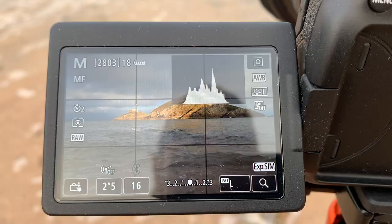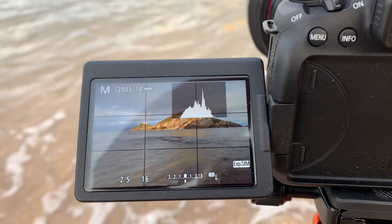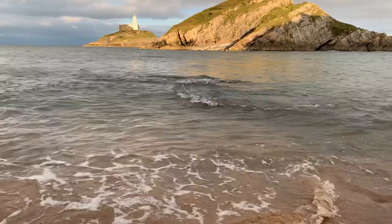And towards the lighthouse, I was shooting f16 again, and obviously it was a bit lighter earlier on, so I was getting about four seconds exposure over that one. But focus wise, I'm focusing to infinity, just looking at this image now, and they look stunning.